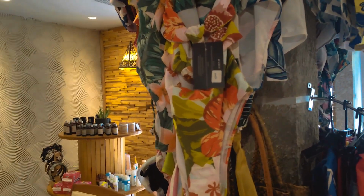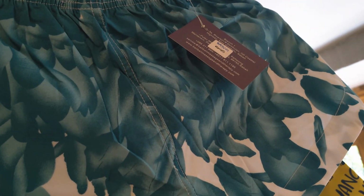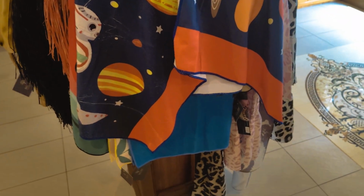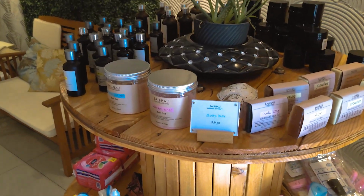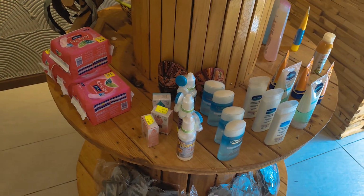The prices are quite affordable. Like this swimwear is only 85, and the shorts is only 45. There are some soaps as well, sunblock, contact lens solution.